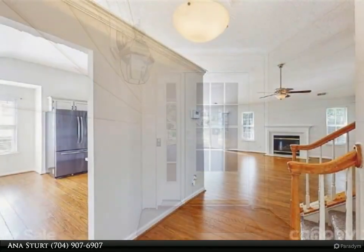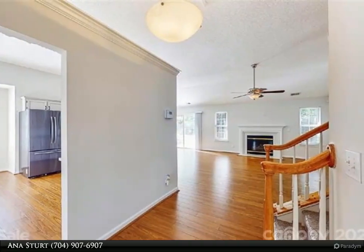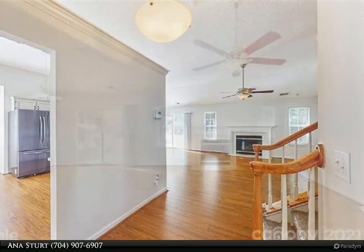Floors have been restained, new carpets, paint, finished garage, gas stove and stainless steel appliances, except dishwasher.